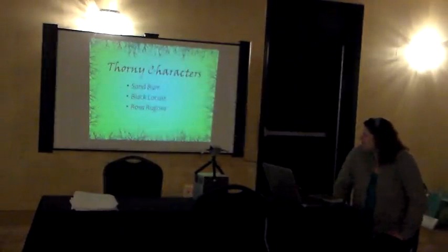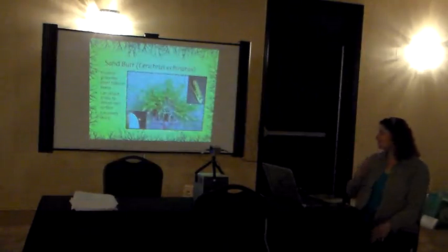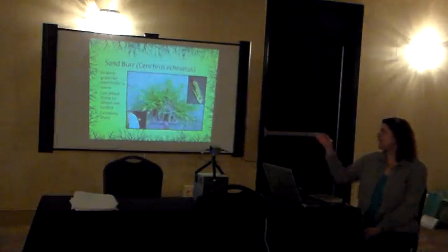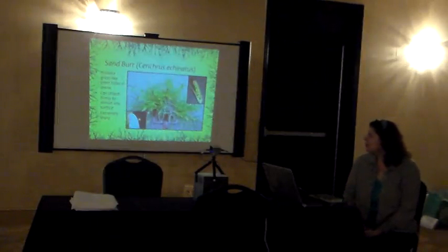So the next group of plants are the thorny characters. I'm sure we've all been bitten by a plant once or twice. Sandburrs. My husband plays a lot of volleyball. He plays beach volleyball and volleyball in fields barefoot. He knew about these before I did. I was talking about them and looking at them, and he's like, oh, I know what those are. Those are terrible. They're evil. And it's like, okay. And then I learned a little bit more about them and saw them myself. And they're very sharp. They grow in sandy soils.